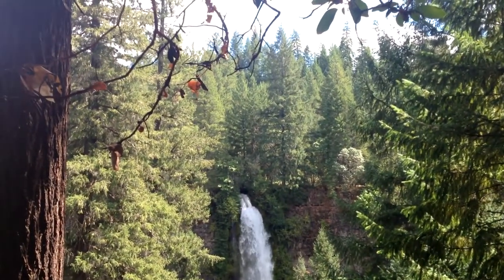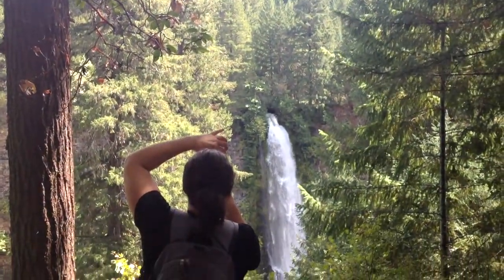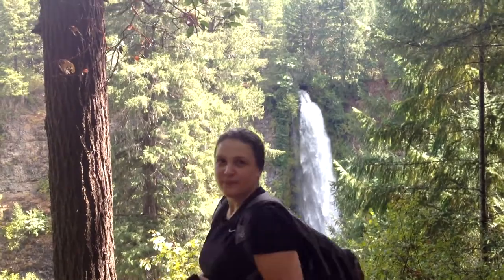Now, my understanding of the name Mill Creek Falls comes from the fact that it's where at least a portion of Mill Creek flows into Rogue River, which is down below. Well, what do you think?